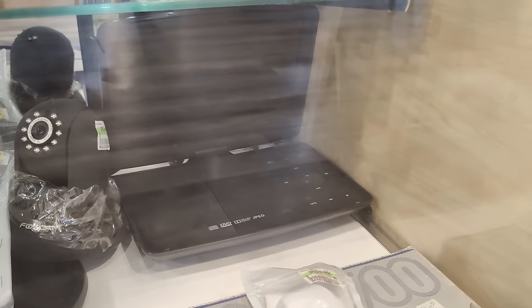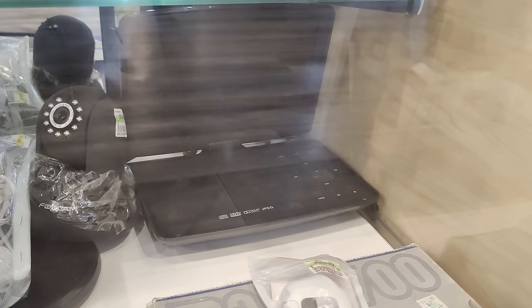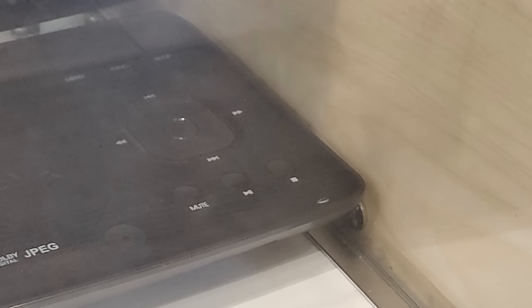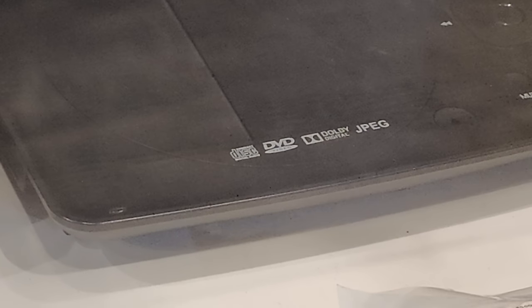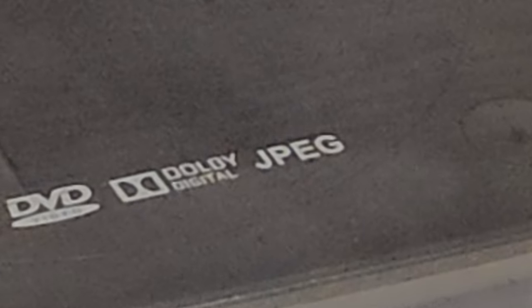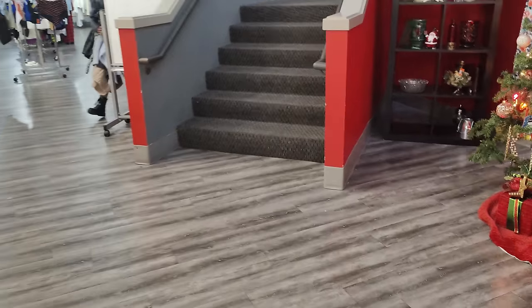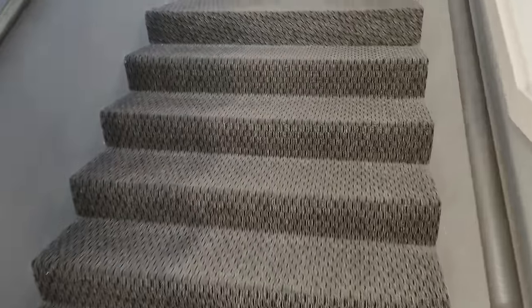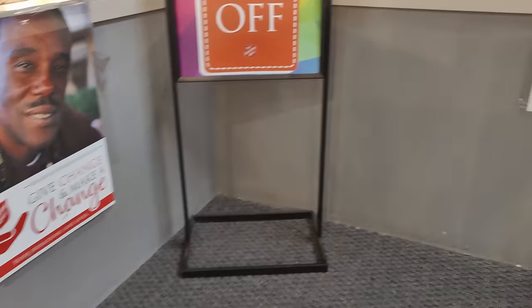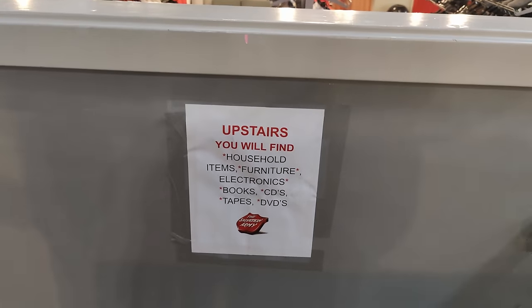And then we've got one of these, naturally. There's about 500 of these clogging up the shelves at every single thrift store in existence. Just your basic little portable laptop-style DVD player. There must be hundreds of billions of these things in existence. But fortunately, this one supports all the standards. DVD, Dolby, JPEG. Now, there's usually not much upstairs, but that is where they have the rest of the quote-unquote homewares, housewares, household items, and electronics.